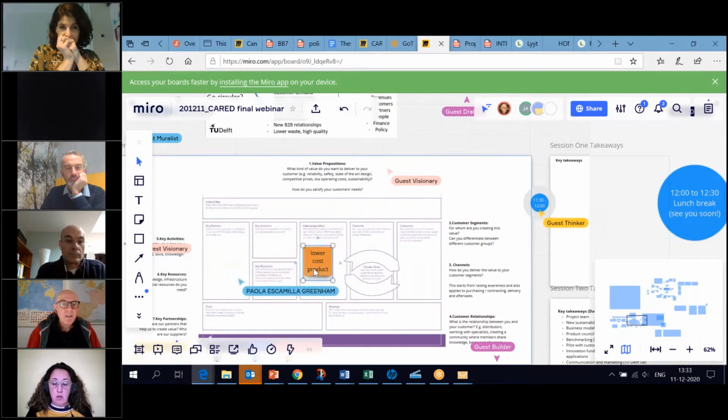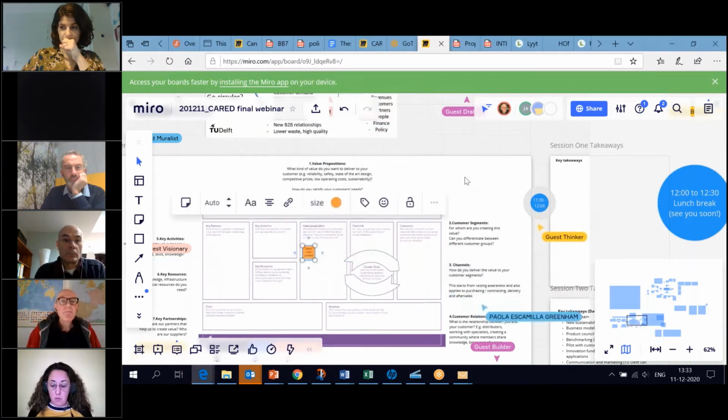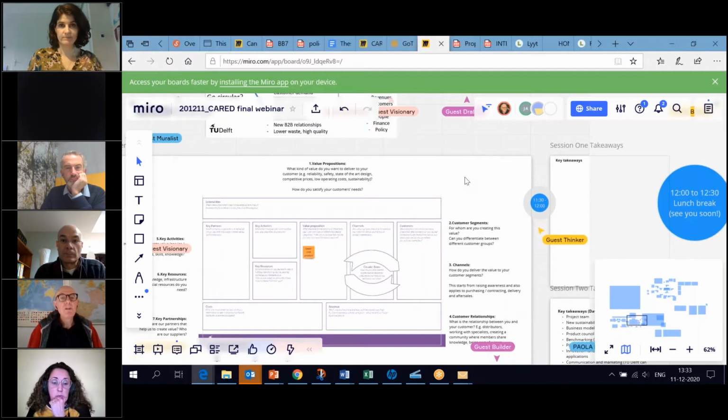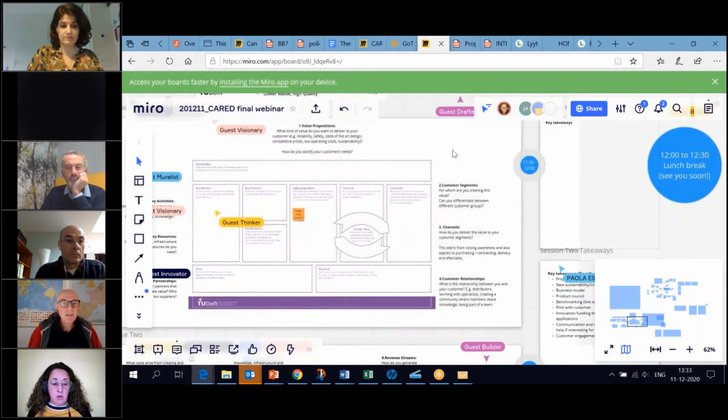Moved them into the right place on the board and made them a bit smaller because they're too big. There we go. And then what happened was, you can imagine with 5 or 10 people, it doesn't take long before that center box on value proposition is really busy with sticky notes. Then we went on to customer segments.